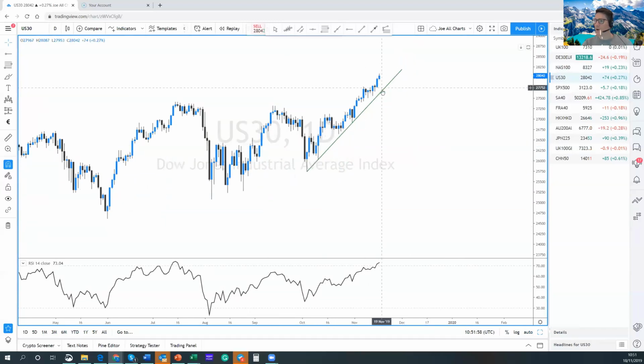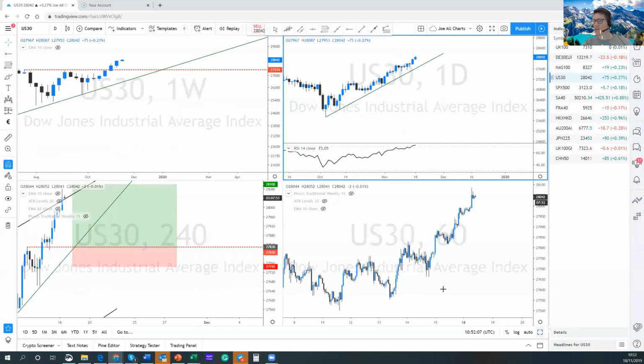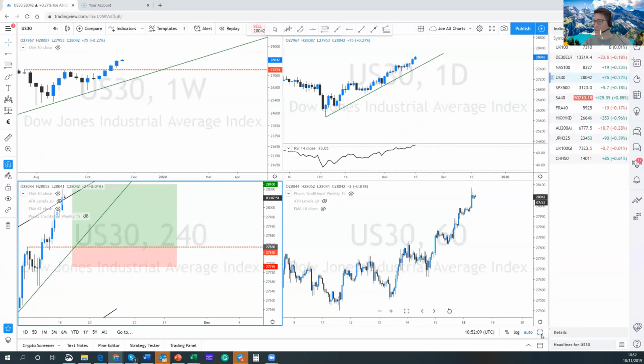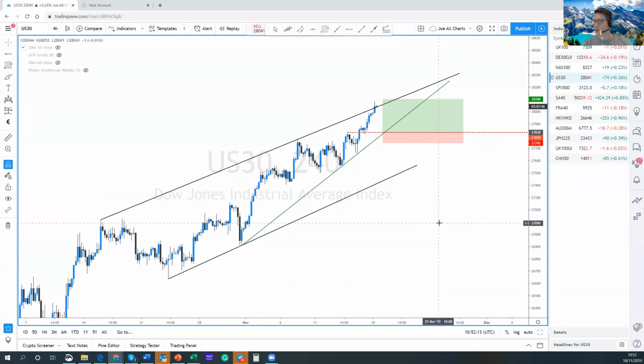We keep moving higher. I think if you want to be selling, you probably need to see a break of this short-term uptrend to initiate any selling on the Dow. So for now, it's just a case of buying dips. This is the intraday chart, or the 4-hour chart, that I'll be looking to take a trade from or execute from today and throughout the course of the week.